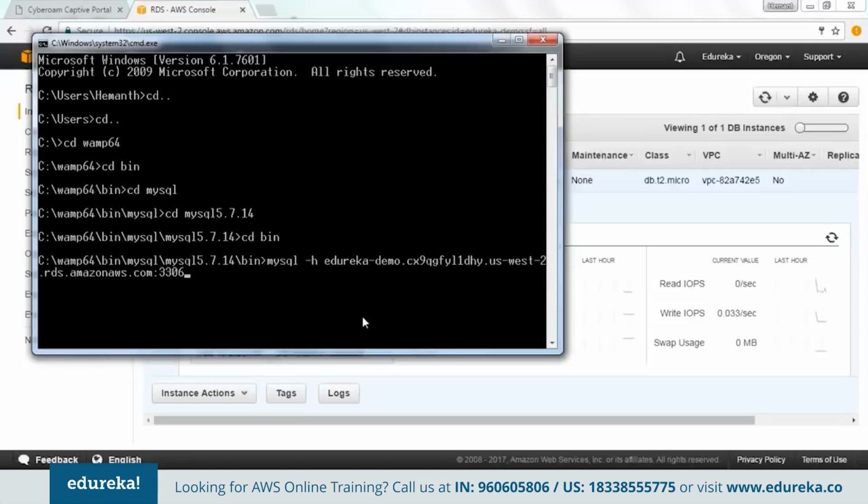The 3306 is actually your port number, so you have to enter it separately. Just delete the 3306 part and enter hyphen capital P. Remember guys, it's capital P, not small p. Small p is for password, capital P is for your port number. So you'll enter capital P and then 3306, which is your port number.